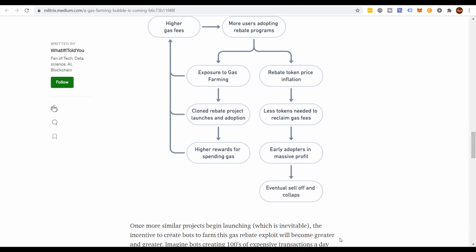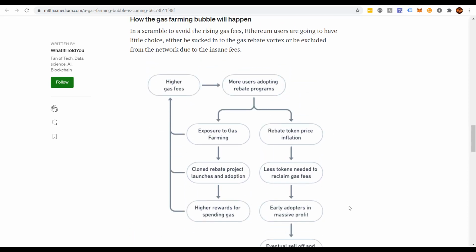So here's this diagram. Now here's where this entire argument kind of collapses. Higher gas fees. More users adopting the rebate programs. Yes, because you get sucked in. You almost need to own a gas token to transact. You own two of them and you've got profitable transactions. On this side, rebate gas token price inflation, exposure to gas farming. Okay. If you own the tokens, you have exposure to gas farming. That's correct. Which will lead to higher gas fees. That's correct. Clone rebate project launches and adoption. Yep. Higher gas fees. Yes.